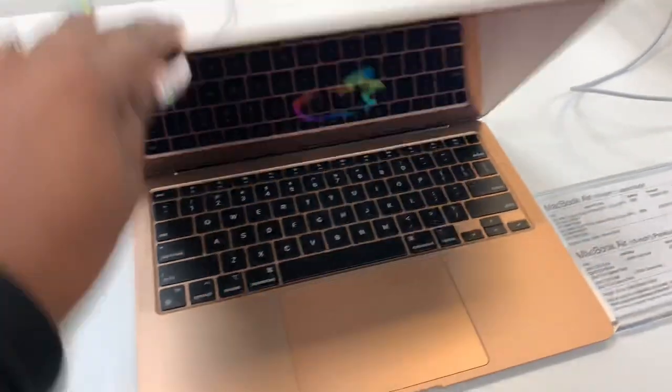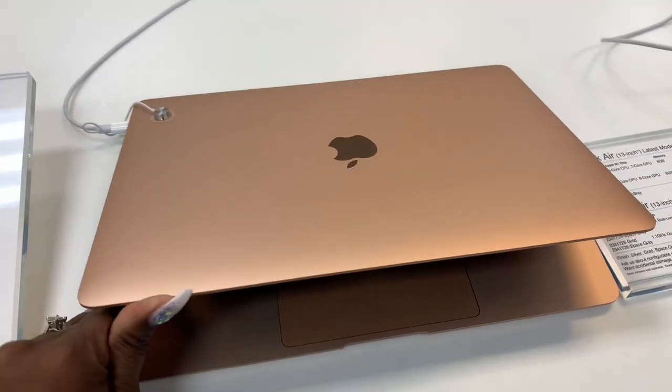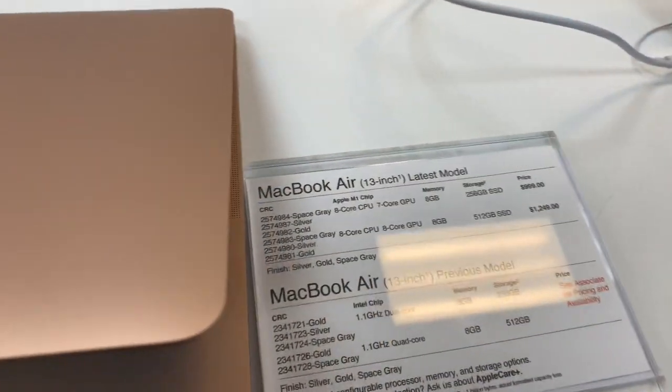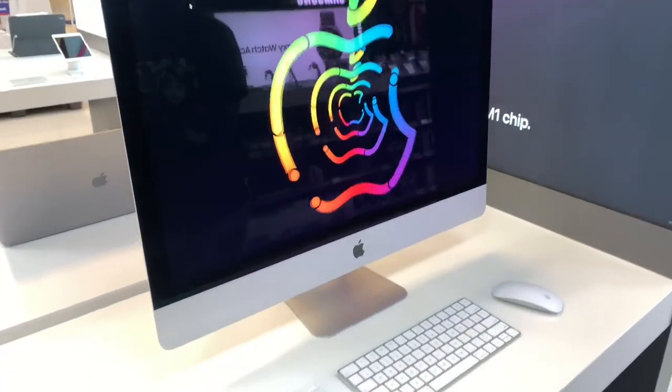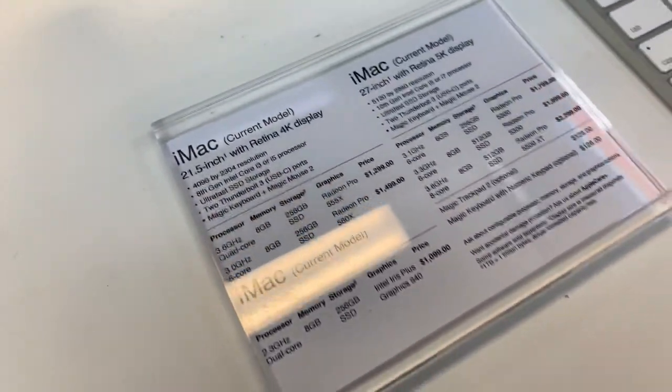These are cute. I love this. Love. This is the 13-inch. They have the 27-inch iMac. Super nice. Super freaking nice.